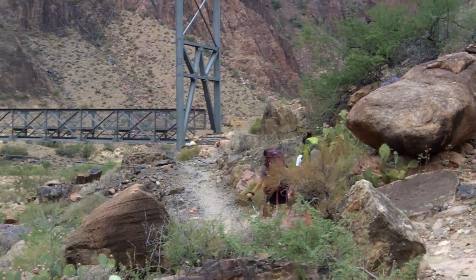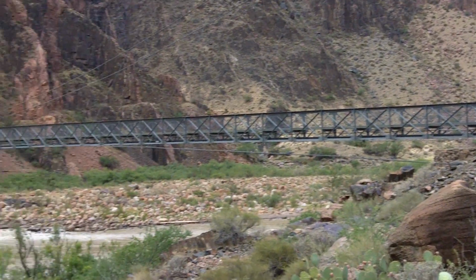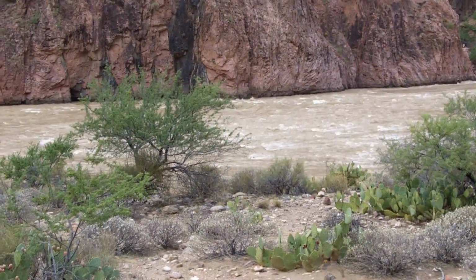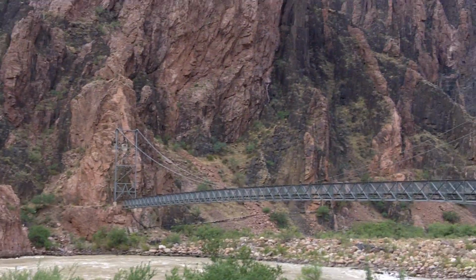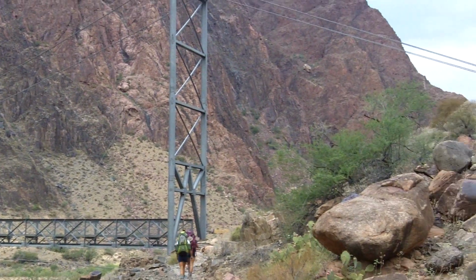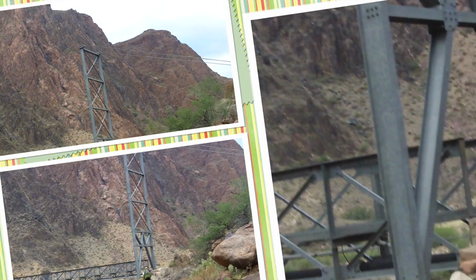Alright, finally made it to the Colorado River. Suspension bridge. We're not swimming. 45-degree water. We're going to cut to the right along here for about a mile and looking for Bright Angel Canyon, which will take us back up to the top.